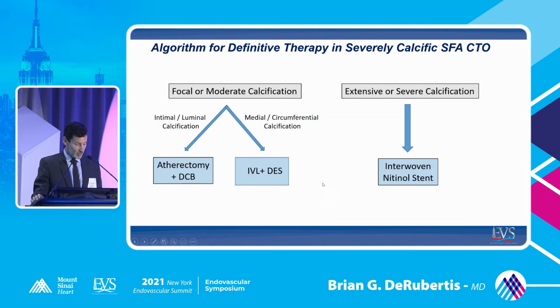So this is my general algorithm for severely calcified SFAs. For focal or moderate calcification, I think this combination strategy of a couple of these devices is probably a good way to go. For intimal or luminal calcification, where you can really get to that calcification with an excisional atherectomy or even orbital atherectomy, then I think orbital atherectomy plus DCB without a scaffold is probably a great way to go, and that's generally my preference. For more medial or circumferential calcification, where you have deeper layers of calcification, this is where Shockwave is potentially very valuable. And these probably will require some type of scaffold as well. So that's where IVL and DES make sense to me.